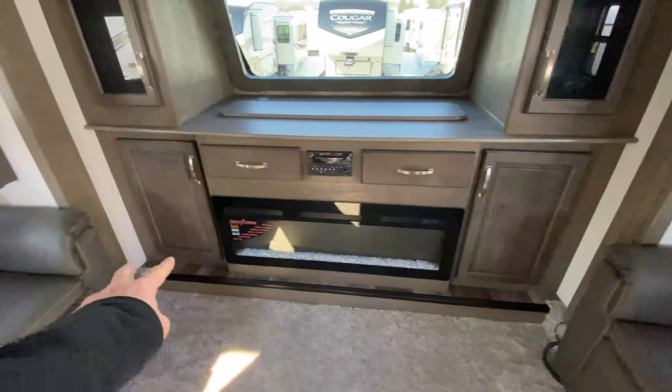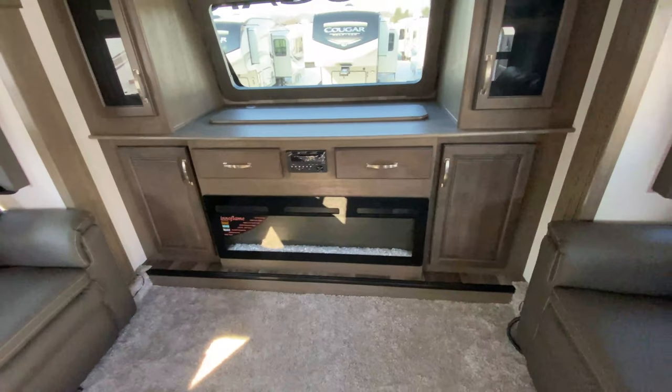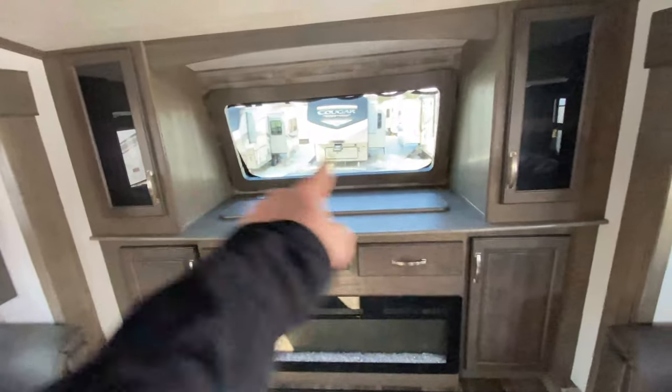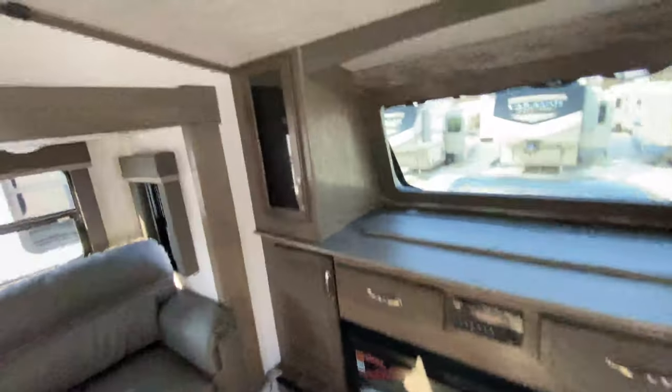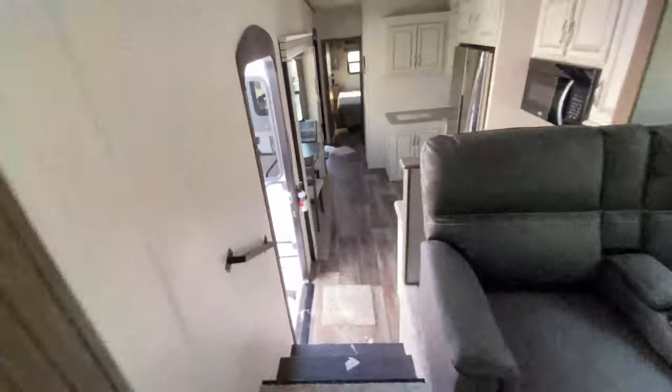Nice big electric fireplace, so you're not using your propane. That's going to take the chill out of most of this camper. You do have storage on both sides as well as up top. Pan around here. This does have very much a living room feel to it.